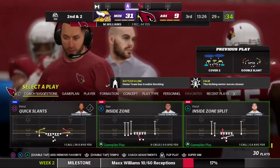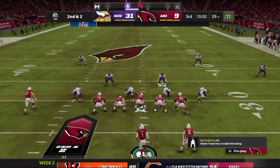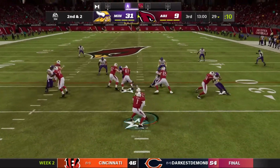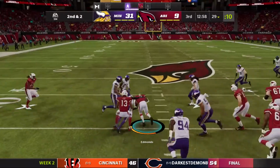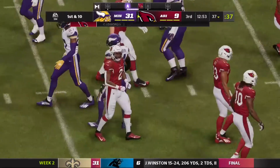Nice rhythm throw there on first down. He located his tight end, made it a nice easy pitch and catch. Hoping he can break a tackle or two. Wasn't able to do that there, but still good yardage. And this is going to be a Cardinals first down as he's got this past the 35 to about the 37.